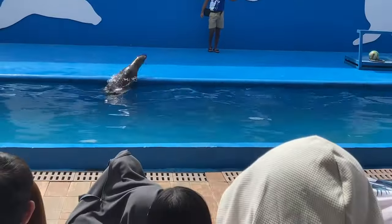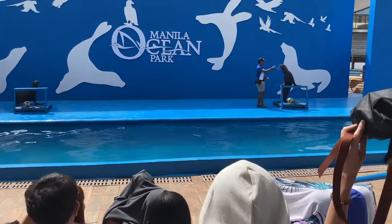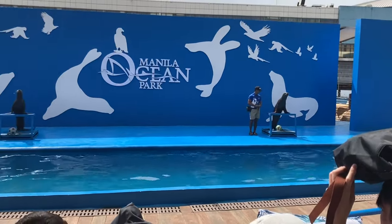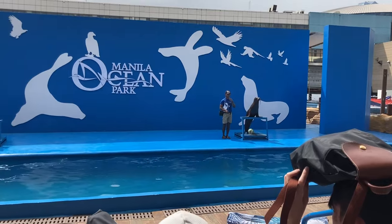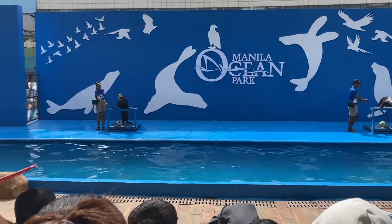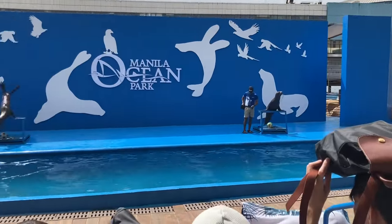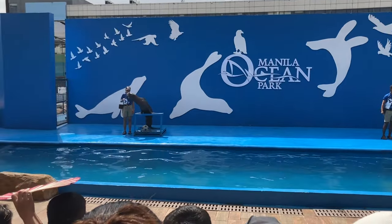In the wild, they inhabit waters close to shores, rocky cliffs with tide pools, and have a preference for rocky beaches. They have excellent climbing ability, which can easily scale rocky cliffs. Check this out! Truly strong front flippers.